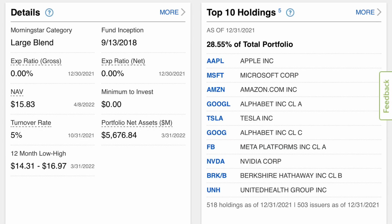The top 10 holdings are companies you definitely have heard of, and that makes sense because this fund is, as we mentioned earlier, comprised of the largest market cap companies in the United States.